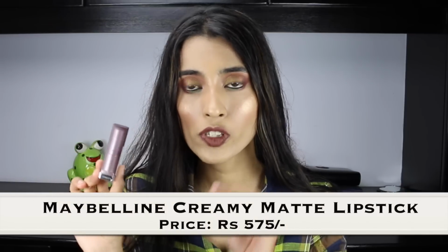Next category we're going to be moving on to is light medium, medium and medium tan. So the first lipstick I'm going to be talking about is the Maybelline Creamy Matte Lipstick in the shade Touch of Spice. Now this is something that is really loved by me. I've been using this so much. Every time I don't want to wear something that is like a pinky nude, something a little bit toned down so that it doesn't draw any attention to my lips but doesn't make me look like I'm dead, I go for this.